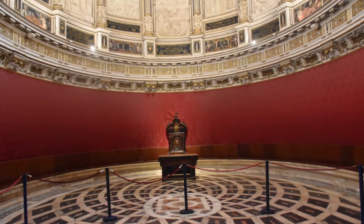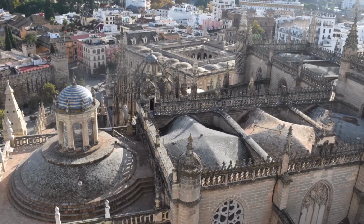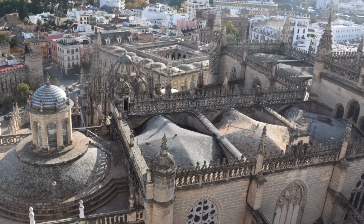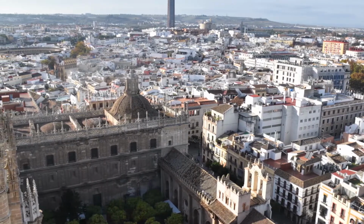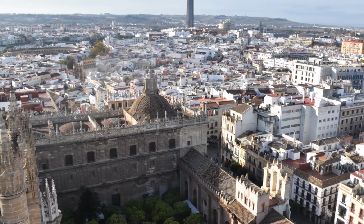But I think the highlight of going to the Seville Cathedral is climbing up to the very top of the tower, because from there you do get some sensational views of the city of Seville. Another cathedral that we visited that was in a Baroque style this time was the Iglesia Colegial Divino Salvador. And as you can see, that was a very attractive one as well.